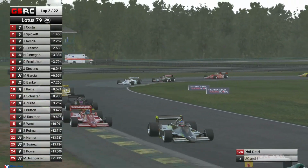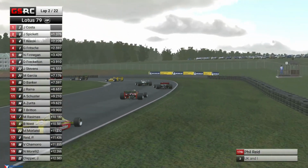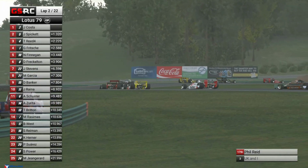I think we're going to see it. You look at how small these front tires are. They are still warming up. I figure at the end of this lap, they should be good to go, but they're still kind of in that intermediate phase right now.